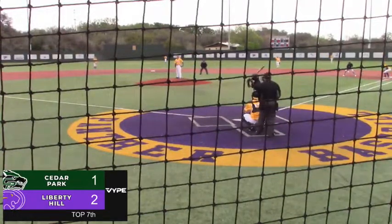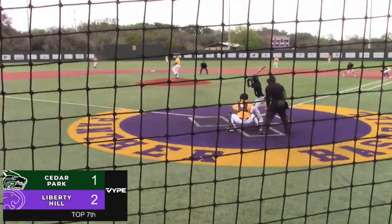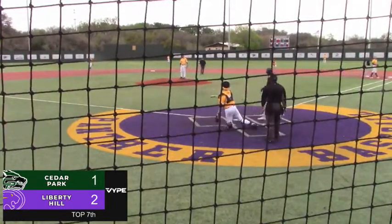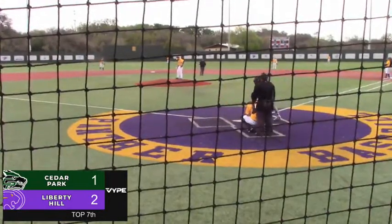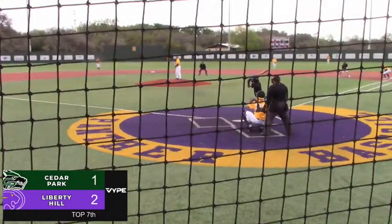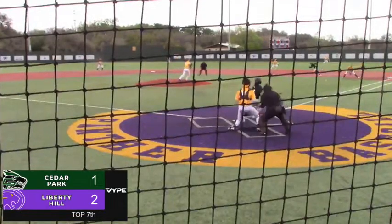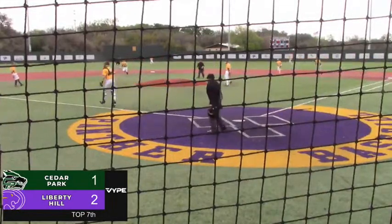Second time. Cedar Park down to their final strike. Let's see if Blaze Milam can finish it off for the Panthers. 0-2 pitch. Just a bit high to Dillman. Big lead from Robertson. I'm surprised he hasn't gone. Huge lead at first. Again, Dillman asks for time, didn't get it. Grounder to Voth, who will step on first, and that'll do it.